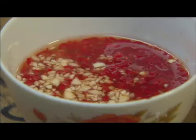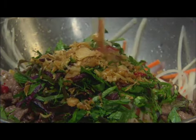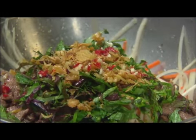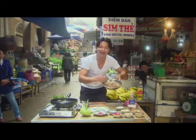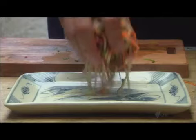I've got a little sweet fish sauce that I've made with sugar and vinegar and water. Chili, garlic, a few tablespoons of that. Going to mix that all up. Now always use your bare hands, all right? It makes the dish a lot better. Look at the color in that. It just looks fantastic. Onto your plate.